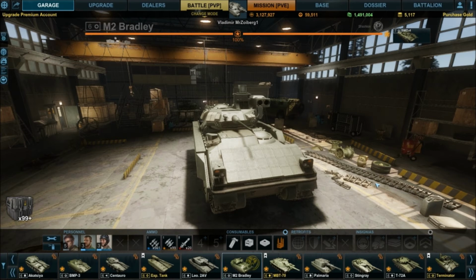Speedy, can manoeuvre well, get into other positions. Big target though. The main problem of it is it's gigantic. It's a massive target. And it's got no armour, so easy pens.